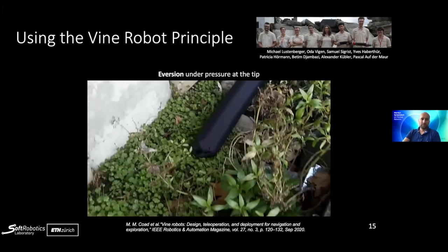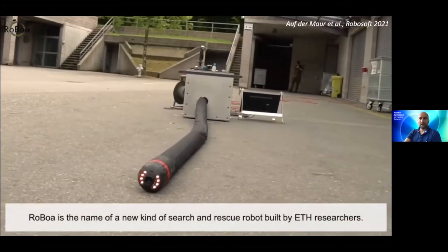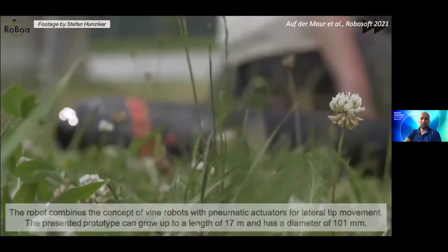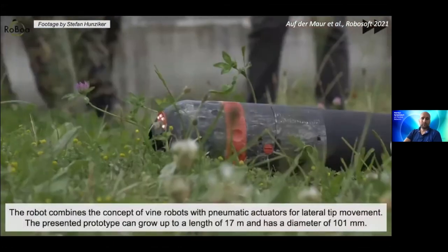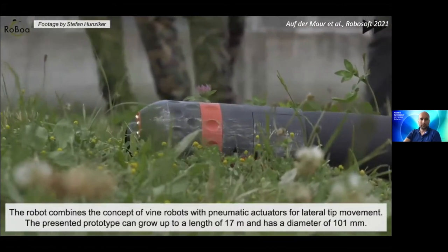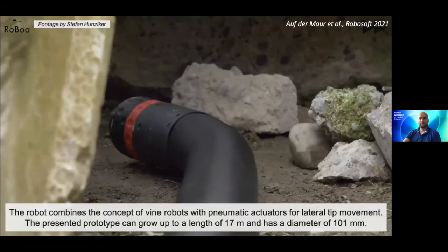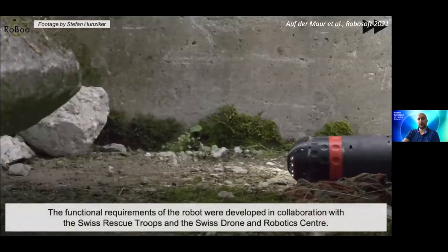And so they went ahead and said, okay, let's build a complete system that includes a robotic arm that we can then deploy in the wild and steer remotely by just seeing the camera feed and other sensor inputs that are mounted into the head, and actually see how, for example, a rescue troop at a military site can use this to see, for example, someone buried in debris.